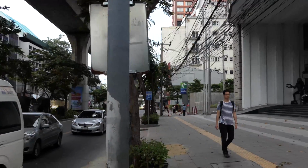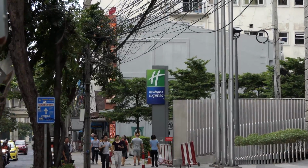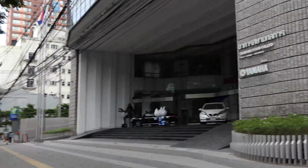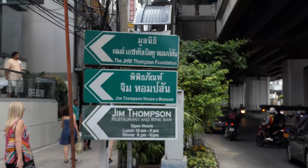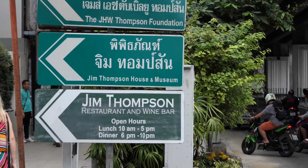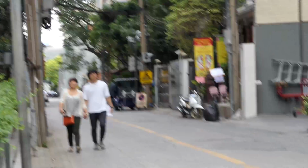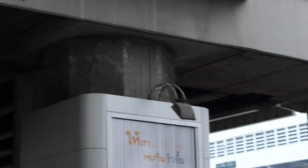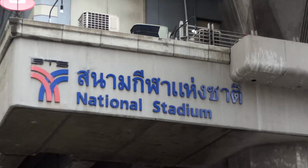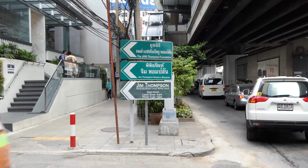This is the road. We were staying at the Holiday Inn Express, Siam, and the Jim Thompson House is just down this little road here. House and museum and restaurant and wine bar. They're all down there. That's about a 400-yard walk, but there are 3 shuttle buses that will get you down there. So it's the Jim Thompson House from the National Stadium. Definitely worth going to, I would say. It only takes about an hour to see.